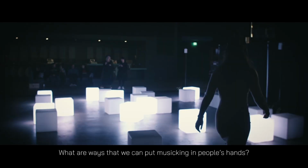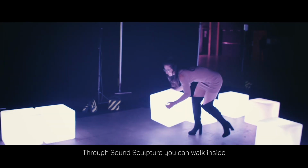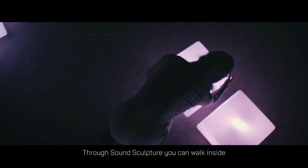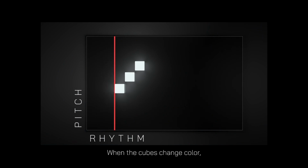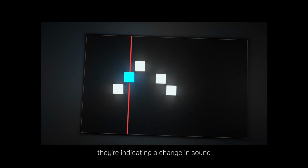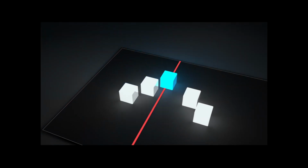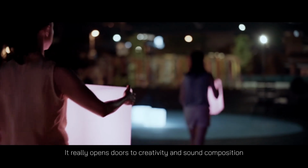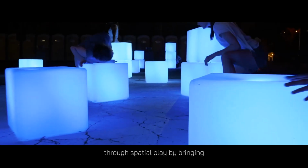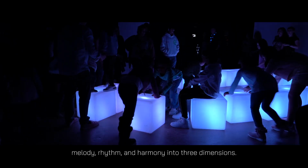What are ways that we can put musicking in people's hands? Through sound sculpture, you can walk inside the experience of composing music. When the cubes change color, they're indicating a change in sound to reveal time flowing across the space. It really opens doors to creativity and sound composition through spatial play by bringing melody, rhythm, and harmony into 3 dimensions.